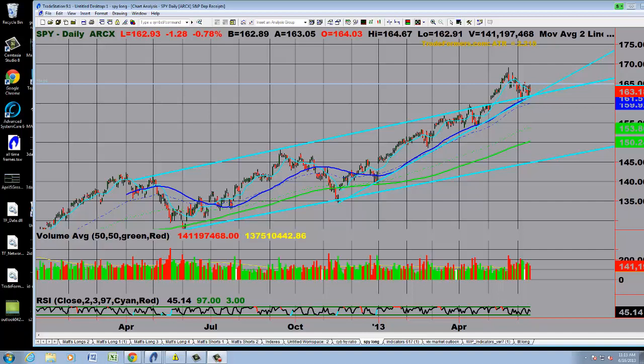Well, we certainly have been on a more interesting ride than the relentless drive upward, and we're going to get into it right now.